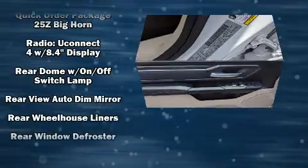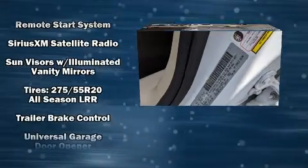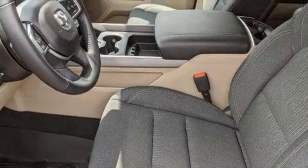impact airbags, traction control, a panic alarm, and 4-wheel disc brakes with ABS. Brake Assist technology provides extra pressure when applying the brakes.